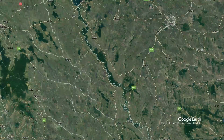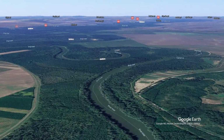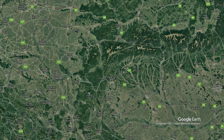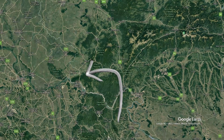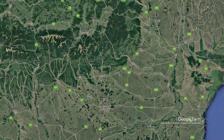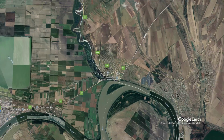The border with Moldova looks really irregular, but it's actually just following the highly meandering river Prut. The Danube River makes up the border from about the middle of Serbia right here and with Bulgaria, until it meets the Prut River right here, where they stream into the Black Sea.